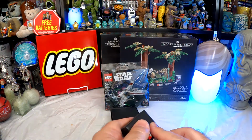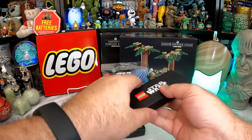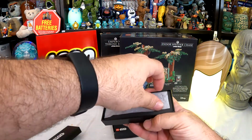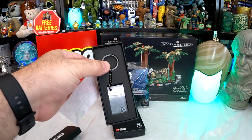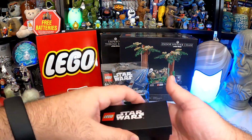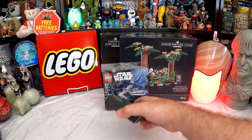And then last year they had this one, the Beskar keychain. Again, a big chunky metal piece, and I really like both of those. I like big chunky metal things. I like keychains. I do kind of collect keychains. So this year there's not a keychain, but it is a fairly large chunky metal thing.